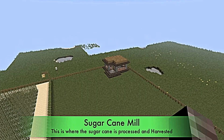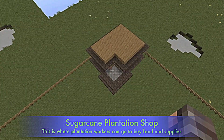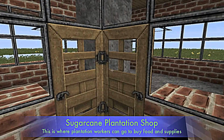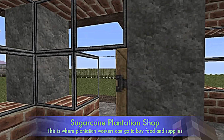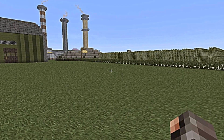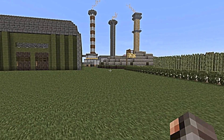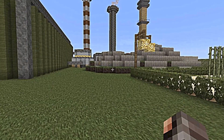And then they have tiny shops. I only have one right here. They have one shop or either two shops where they can go and buy their stuff. Buy materials, food. So yep, that's what a sugar plantation house looks like, and a sugar plantation mill.